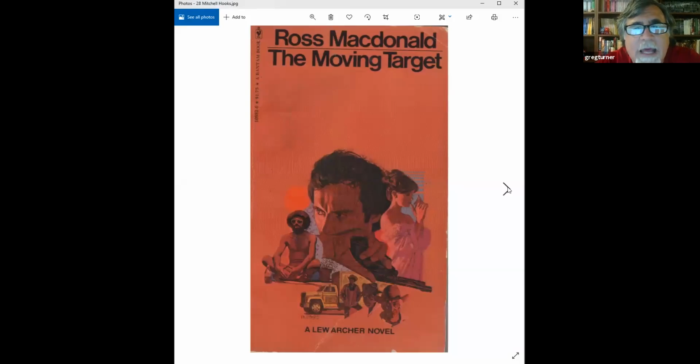Moving on to the next author and PI, the fabulous Lew Archer. Lew Archer was written by Ross Macdonald. This is the first book in the series, The Moving Target. Again, if you just wanted to sample the PI genre, this would be a great place to start. A lot of people consider him to be the heir apparent for the Raymond Chandler Marlowe books. He kind of took over that hard-boiled detective and updated it into the 60s.